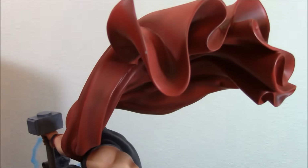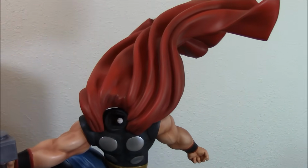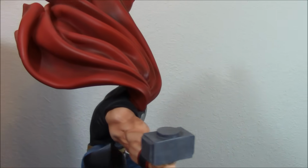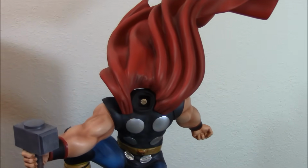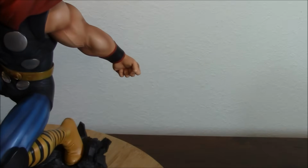It has some weight, and a lot of people are concerned that over time it will probably be a problem and it's going to fall off or something. Mostly if you live in a place where there's a lot of humidity, that might be something you will have to deal with. But honestly, it sits good at this time. It's very nice. Let me put this back together.